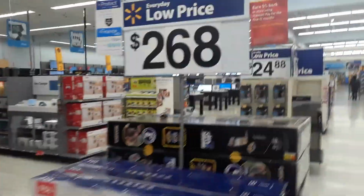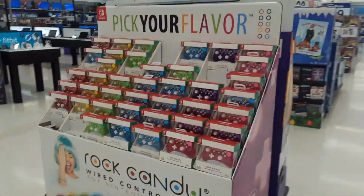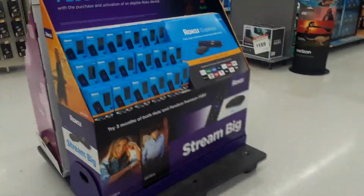It's just a women's fitting room. You can see it all the way over there. Excuse me? Wow. Music like this. The technology section. Yo, that's Nintendo Switch controllers? That's awesome. Remotes. Look at that. Toys, phone cases. It's great. Look at all these things. Walmart's a pretty darn good store.